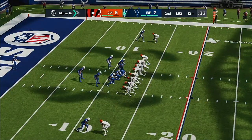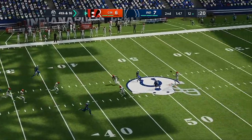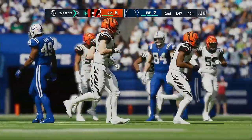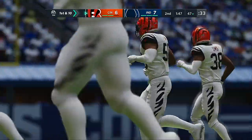To punt on fourth down, here's Rigoberto Sanchez. Alex Erickson deep for Cincinnati. Now a fair catch is called for and taken a few yards across midfield. 36 yards on the punt with no return. And the Bengals will take over here, 1st and 10.